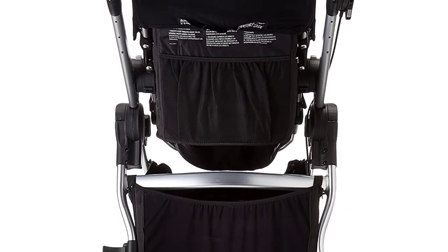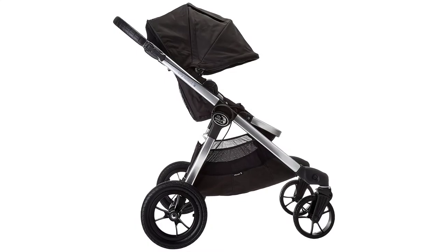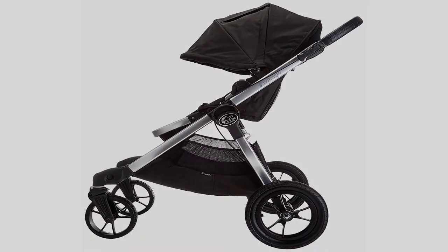The storage on board is sufficient. Additional pockets and trays can be purchased and fitted into the stroller for extra comfort. The wheels are free swivel and offer exceptional maneuverability.